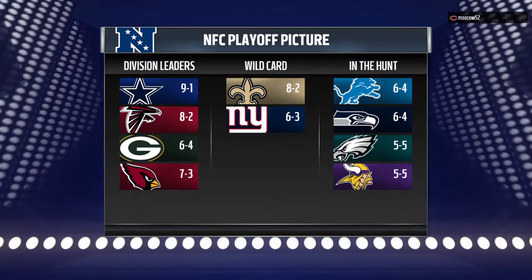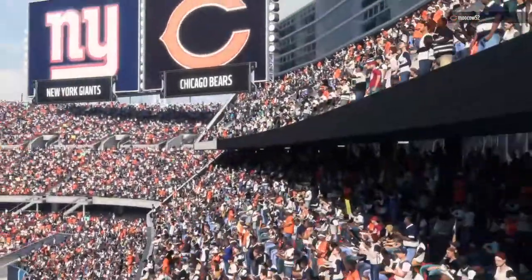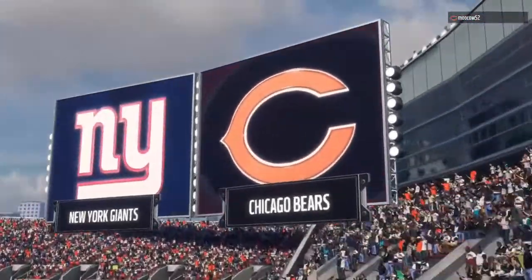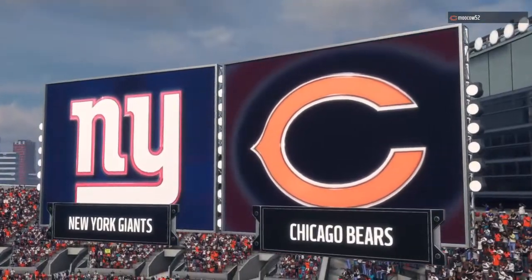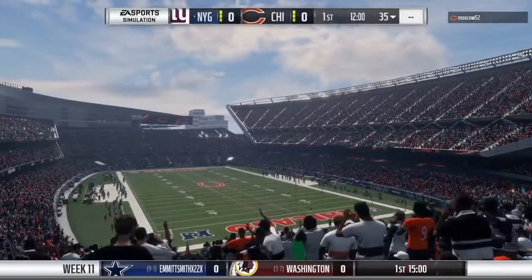This is the NFL on EA Sports. Today we'll see one of the more dangerous passing offenses. The Bears are top 10 in passing TDs, and they go up against the Giants defense that will need to be on its game. All right, thank you much, Larry.